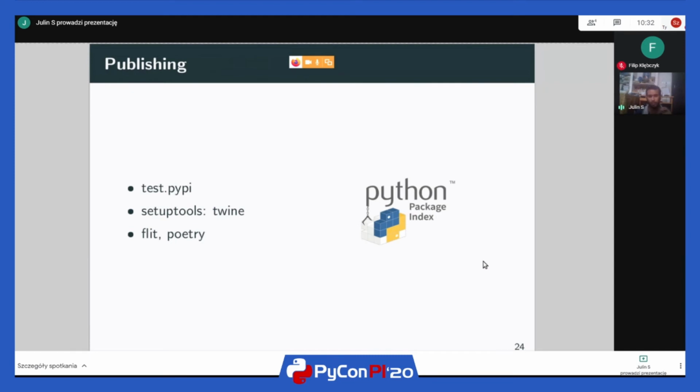So how can we do the publishing part? How can we upload our distribution to another server? If you're using setuptools, you can use Twine. Actually, Twine can upload the distribution files irrespective of the tool used to build your project. Even if it was built with Python Poetry, you can still use Twine. And if you're already using Flit or Poetry, they can do the publishing part by themselves.